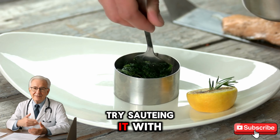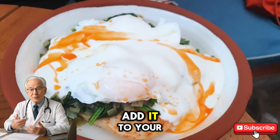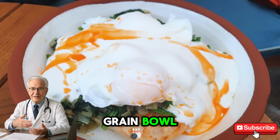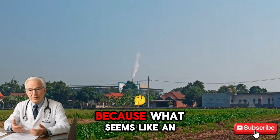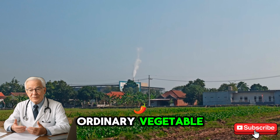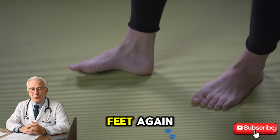Try sautéing it with lemon juice and garlic. Mix it into scrambled eggs. Add it to your soup or a warm grain bowl. Whatever you do, don't overlook it, because what seems like an ordinary vegetable could be the reason you feel steady on your feet again.